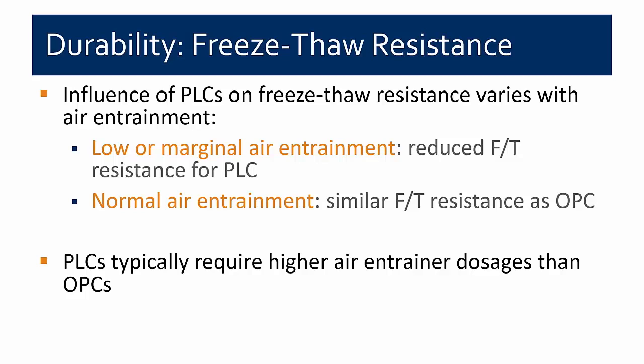So what this means then is that the same requirements for the air entrainment system for ordinary Portland cements is going to be applicable more or less for the Portland limestone cement concrete, because of this idea of equivalent performance. The one thing I do want to point out, however, is that the Portland limestone cements, because of their increased fineness, typically do require a slightly higher air entrainer dosage than ordinary Portland cement concrete. So if you're reviewing batch tickets, for example, and you see higher air entrainer dosages with the PLCs, that's not uncommon to achieve the same air entrainment system.